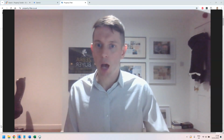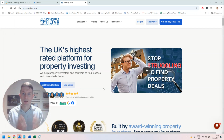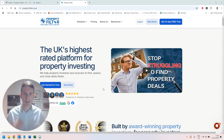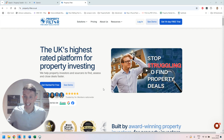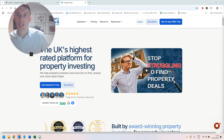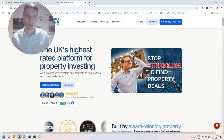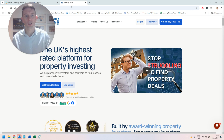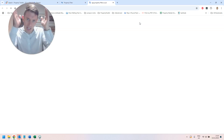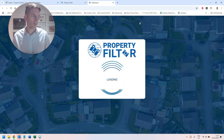As some of you know on the channel, I work with Property Filter. They've got a great piece of software here that makes it really easy to go out and find deals. So what I'm going to do here is just head into Property Filter and show you what they've updated within version 3. Granted, this does cost about £100 a month, but the whole idea is it is literally targeting you straight to that one deal that is going to work for you.